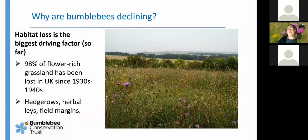Now, there are many reasons for these declines, as I'm sure as landowners you are very aware of, especially if your families have been farmers. They'll have memories of very different landscapes and farming the land in different ways. And of course, the majority of our farming is very intensive, and the biggest driving factor of bumblebee declines is habitat loss. It's as simple as that. It's not chemicals, although obviously that's a factor, and it isn't diseases. It is loss of our flower-rich landscapes and habitats such as hedgerows, field margins, messy bits in the landscape, if you like.